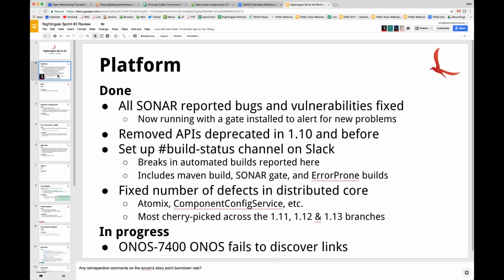So we now have a gate in place on Sonar. A gate is basically an acceptable level of failures. The gate is now at 0 vulnerabilities, 0 bugs. Sonar runs every night, and the gate will report a failure if any new code is introduced that fails those checks. We removed a bunch of stuff that was deprecated in 110.